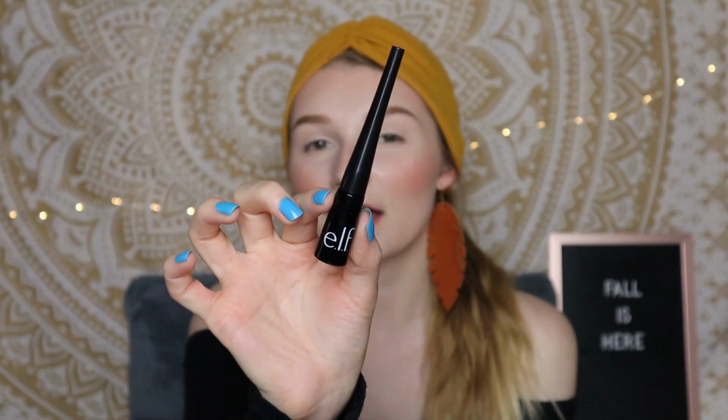So I am going to be doing my eyeliner before my eyeshadow. I know that sounds weird, but I'm going to be smoking out my liner. So I'm probably going to do my liner off camera. I'm just going to be taking the ELF Expert Liquid Liner. This is one of my absolute favorites.